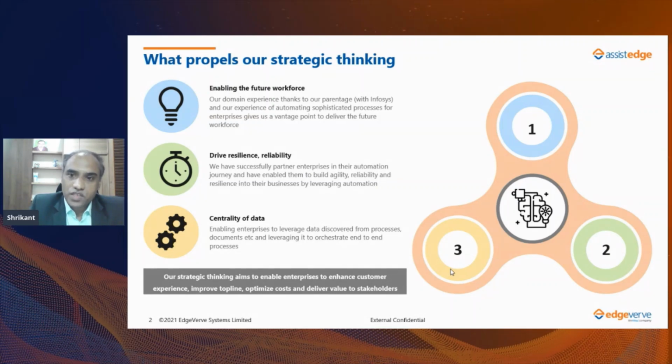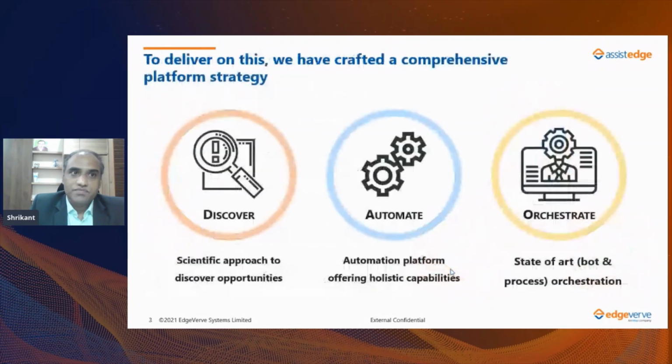I'm going to talk about a couple of examples where it has made a significant difference in the business being able to provide resiliency and being able to depend on these digital workers for reliability, especially during these difficult COVID times that everybody faced. And last but not the least, one of our strong beliefs is about the centrality of data, and how data can drive all of these automation and transformation initiatives in the enterprise world. To deliver on this, we have crafted a comprehensive platform strategy.